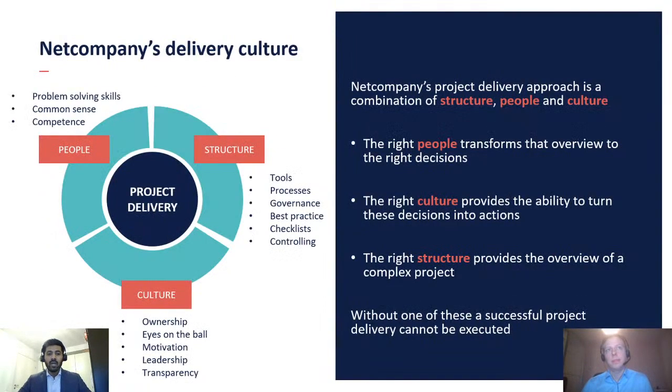Yes, so now I'm going into the specifics about how we actually deliver our projects in Netcompany, which we call the Netcompany methodology. But first, I'm going to start with our delivery culture and the approach, which is divided into three parts. So we have the people, as I told you before, which make it happen. We need the right competencies, we need the right minds in order for us to be able to deliver as we do.